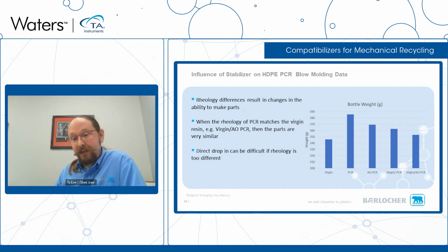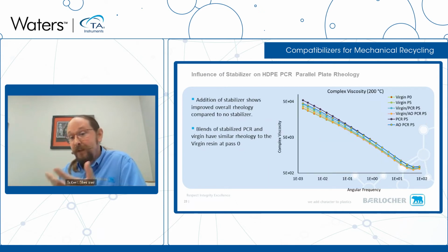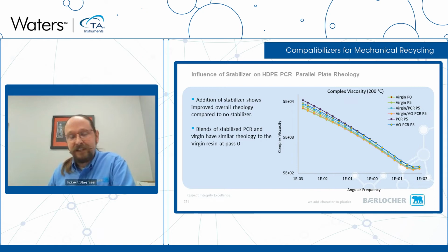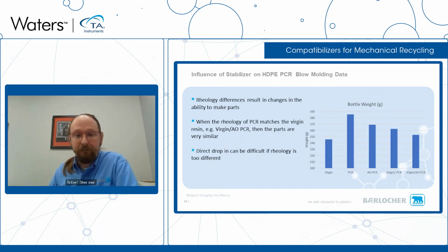And if you go back and compare the order that you see here to the order that everything lines up here, we're actually able to use parallel plate rheometry to guesstimate the results that we're getting from blow molding studies. So this basically allows us to take PCR, virgin material, and stabilization, and correlate the lab results to real world results. Eventually we'll have all the full data associated with this trial, and that'll come out later this year.